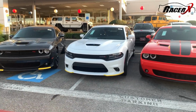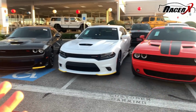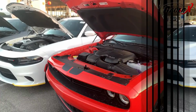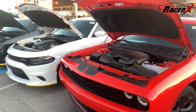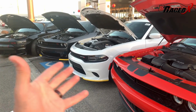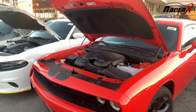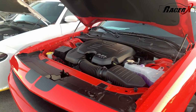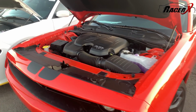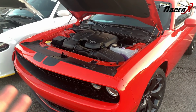So let's talk a little bit about these trims, and I will tell you a little more about what my thoughts are on who should buy what. Now, I don't want to go over a ton of the specs on these cars, but I do feel like we need to talk a little bit about what you get with each one of these packages. Obviously, right here, we do have the Challenger SXT. This is the vehicle that comes with the V6 Pentastar, 305 horsepower, which is actually plenty for your average driver, and it is a nicely equipped vehicle.